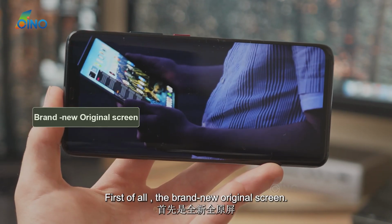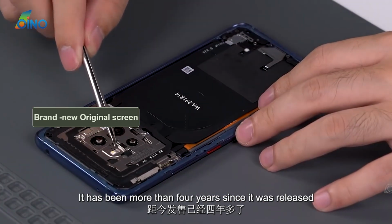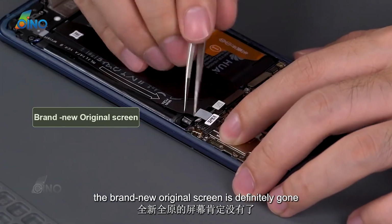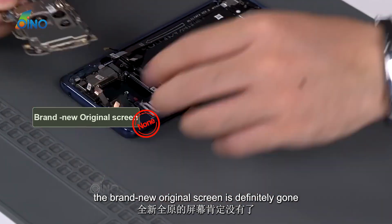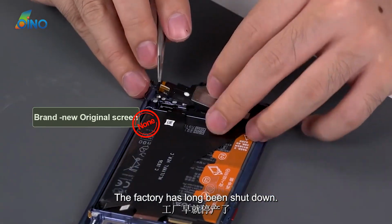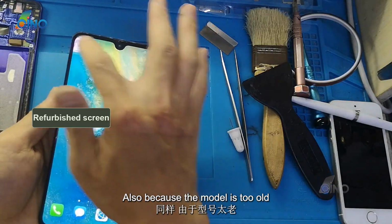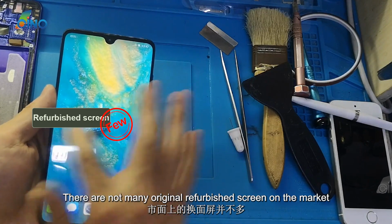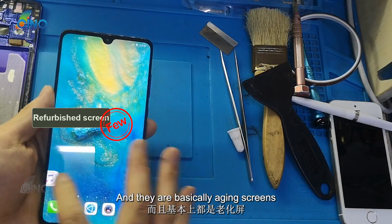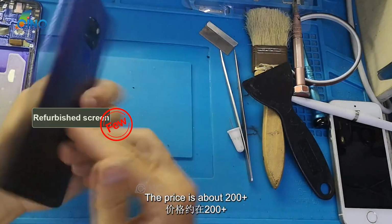First of all, the brand new original screen. As a model launched in 2018, it has been more than 4 years since it was released. The brand new original screen is definitely gone. After all, the model is too old, and the factory has long been shut down. Then the original refurbished screen: also because the model is too old, there are not many original refurbished screens on the market, and they are basically aging screens. All flawless goods are rare, and the price is about 200 plus.